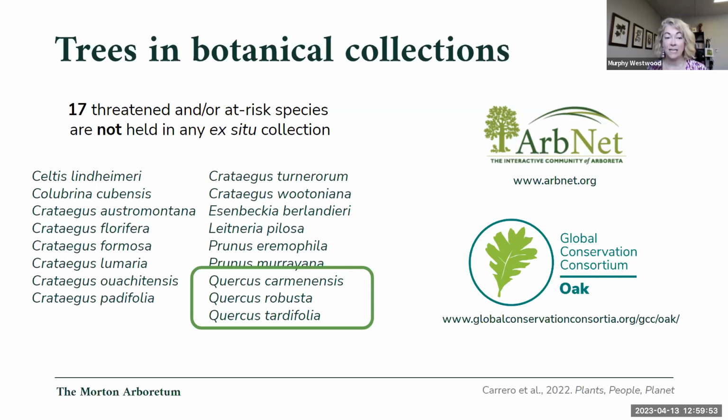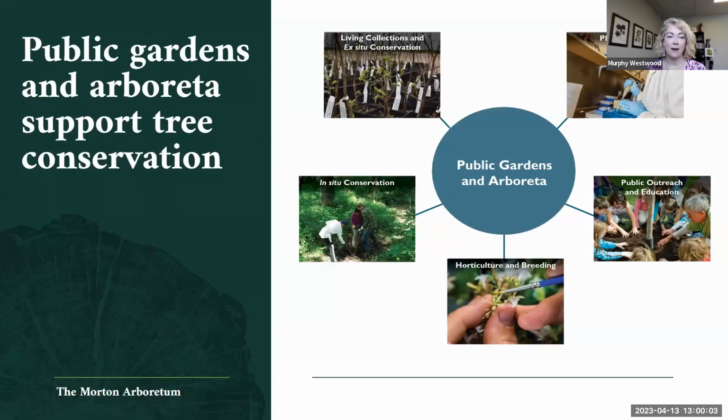So it's really exciting to see some of these assessments actually then informing conservation action, which is ultimately what we want to do. And I think that really is a great demonstration of how important public gardens and arboreta are in supporting tree conservation. I actually think that public gardens and arboreta are really uniquely positioned to have an active role in tree conservation because of some of these features that collectively make them so unique. So we have that robust plant science expertise on staff. We have powerful public outreach and education opportunities where we can share the importance of trees and tree conservation with our visitors and with our communities.